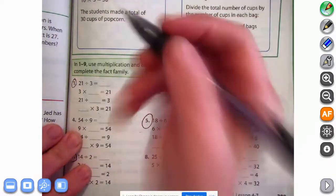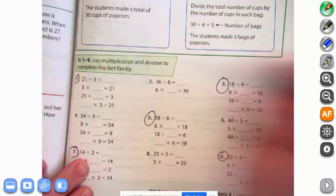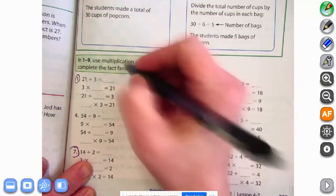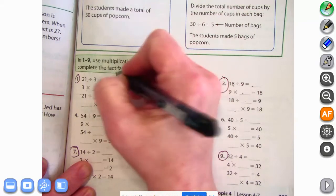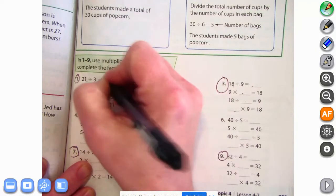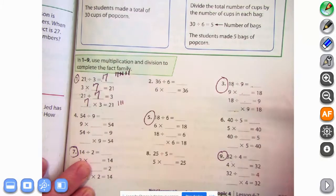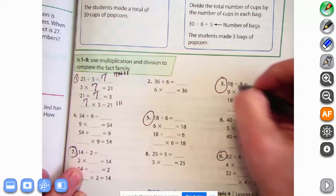I really appreciate you. All right, so number one, 21 divided by 3. So we're looking at the fact family. So 3 times what will be 21? Well, if we skip count by threes, 3, 6, 9, 12, 15, 18, 21. It's 7. If you skip count by 7, 7, 14, 21. It's 3 times.